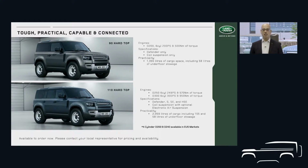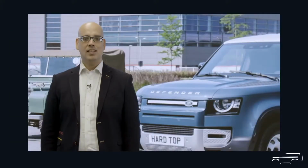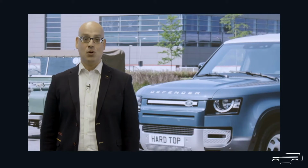Customers of the Defender 110 hardtop also benefit from a choice of S, SE and HSE specification packs and a range of individual options, including electronic air suspension, while both 90 and 110 hardtops feature an exterior signage panel to make the vehicle truly personal. All that's left for me to say is that Defender hardtop is on sale and available to order now.